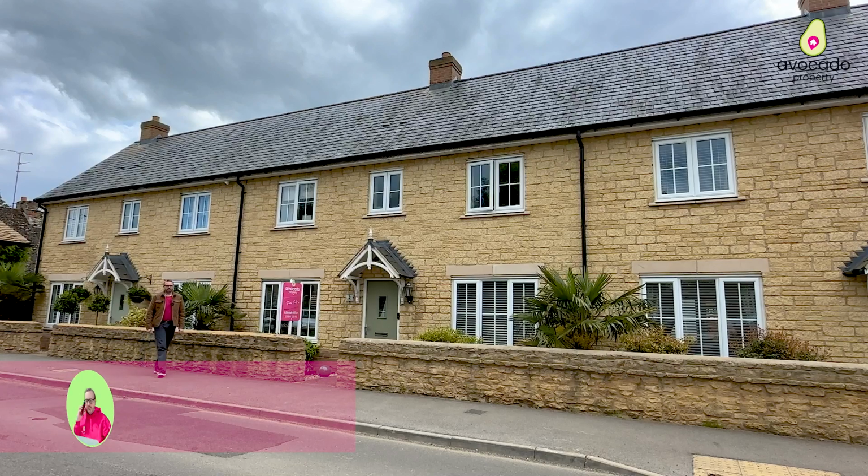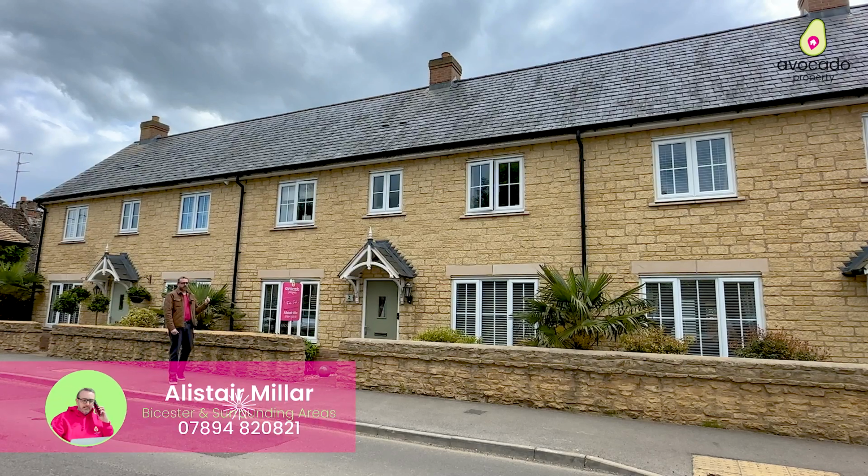Hello, today I'm in Jaspers Row in Ambrosden. I'm here to show you this lovely three-bedroom home. But before we do, let's go and have a look at the area.